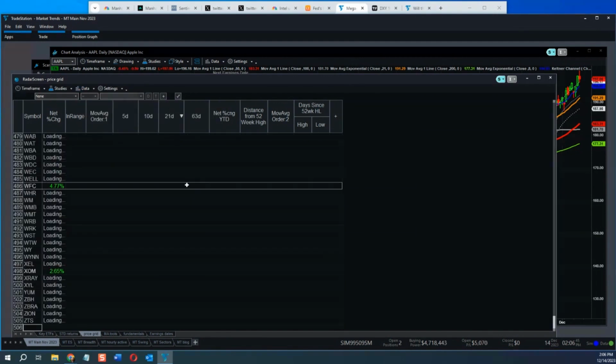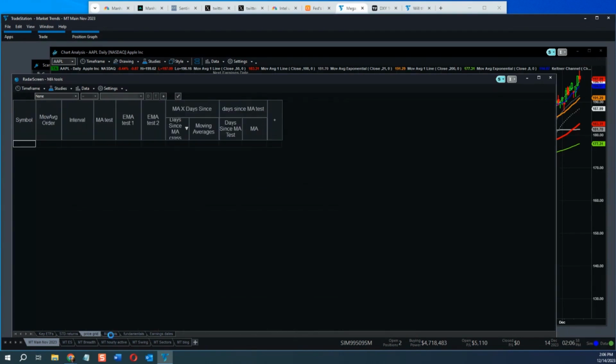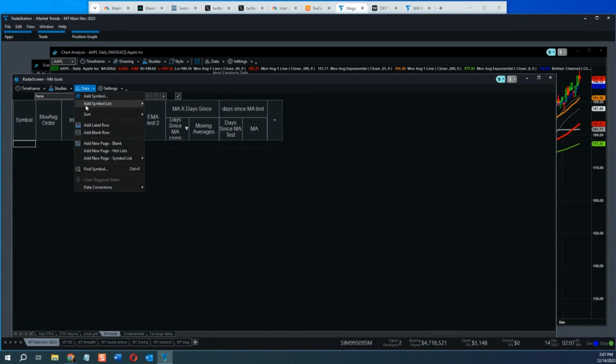I keep it blank for various reasons. One of the main reasons is because the S&P changes. And this way I just load it, and then I'm out. I don't get stuck with old index members in there. Another reason is that there's no reason to be a data hog and be sucking through data on 500 symbols when you don't have to. So go to data, add symbol list.